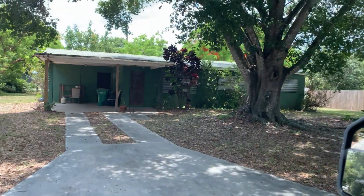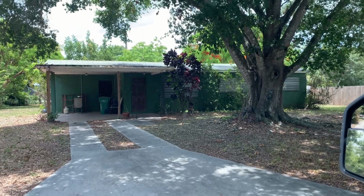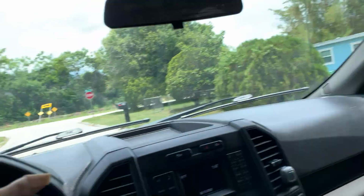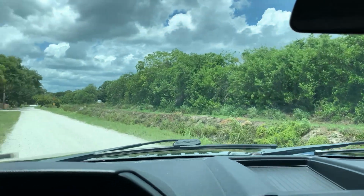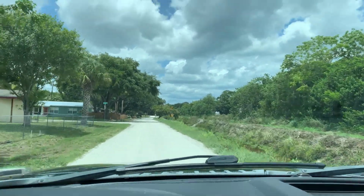This property right here is all shuttered up. Looks really clean though, but it's all shuttered up. So this might be a really good driving for dollars lead. We've got a guy right there looking at me all funky, so we're probably going to keep going. Not the end of the world, but we just have to make sure we're okay here. Again, dirt roads here. This is an older part of Fort Pierce.